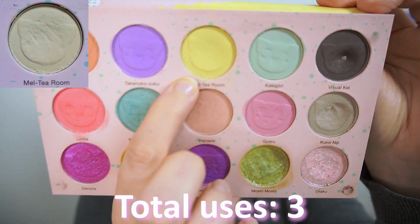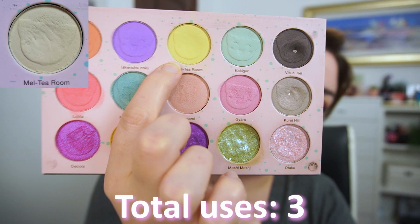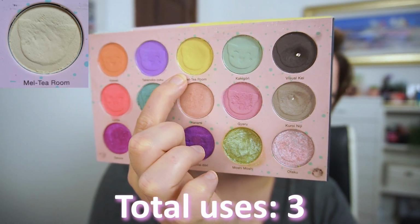Okay, next up is Gemini, and this is a yellow. So I've been working from my Nomad palette. This is the Tokyo palette, on the shade Mel Tea Room, and I have only used this once. I don't know what it is, I just haven't been into my yellows lately, so I'm hoping that changes. I was debating whether to have this as a palette for next year. I still have yet to decide, but a lot of you did leave me some very useful comments on my video when I posted it, so I have a better idea of what I want to do, but I have yet to make that decision. You'll just have to wait and see.